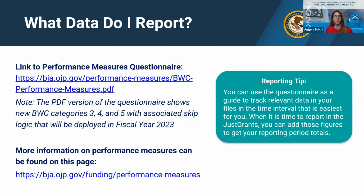On the next slide, you can find a link to the PDF version of your BWC PIP performance measure questionnaire. You can use this questionnaire as a guide to track your required data throughout the reporting period. Then when it's time to report it in the JustGrants system, you can have it readily available. Again, please note that the BWC PIP performance measures have been revised and slightly altered since reporting in the PMT system. So please be sure to review this questionnaire and reach out to the PMT help desk if you have any questions.